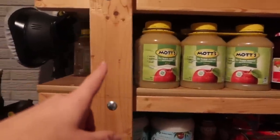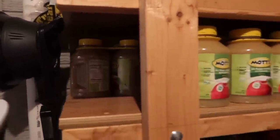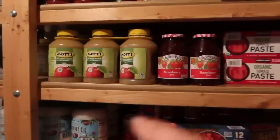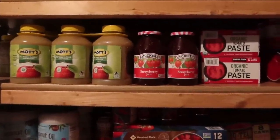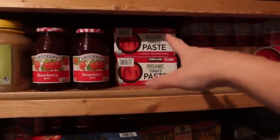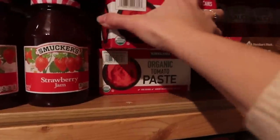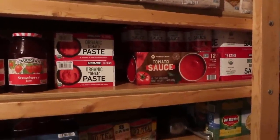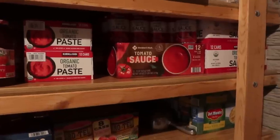Here's a bunch of applesauce here. This does go back really far. And then there's some jam, something else. Those two I would love to be making myself if we were growing our own fruit. Goals one day. We got a bunch of tomato paste. These boxes are 12 cans and we have 4 of them. So that goes back a little ways. There's only a couple meals we make regularly with that. One of them's a Kenyan dish.